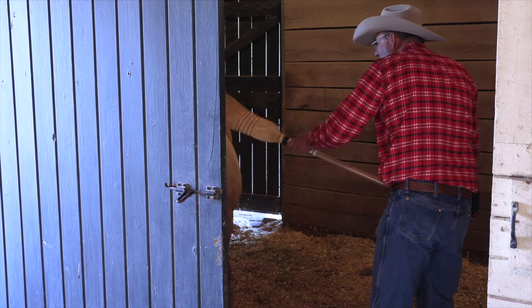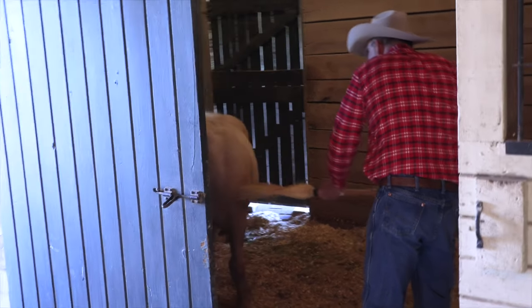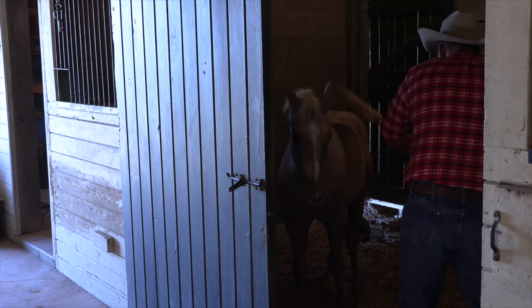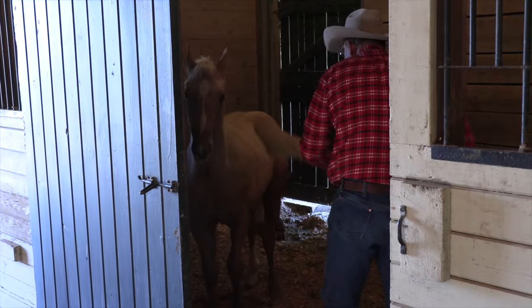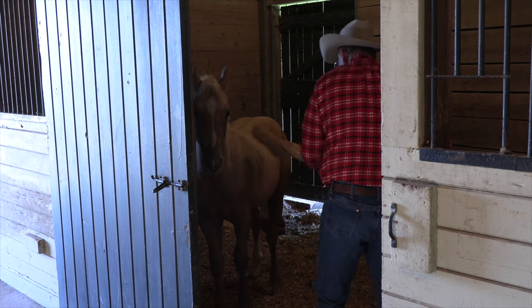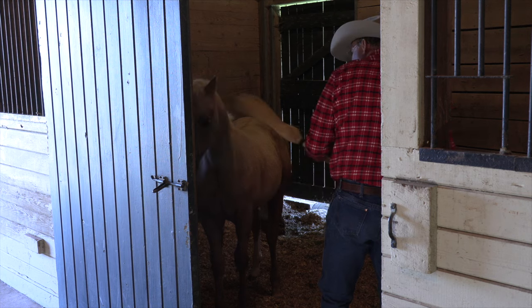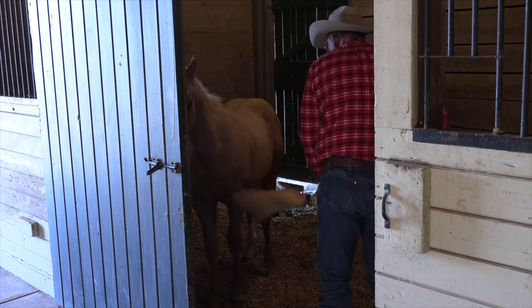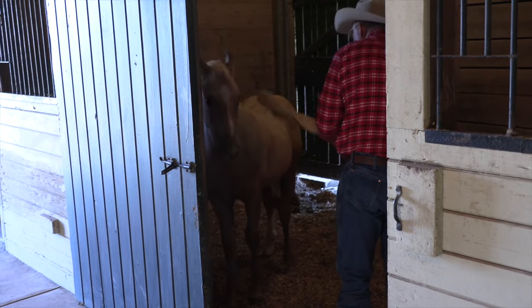He doesn't overreact. He's taken a little while to get the idea. And in fairness to him, I think when I was rubbing the back of him, logically he would move forward. So I'm just going to see if he can stand it. There you go, buddy. So we have high hopes that this is going to be a pleasant, sound, athletic colt.